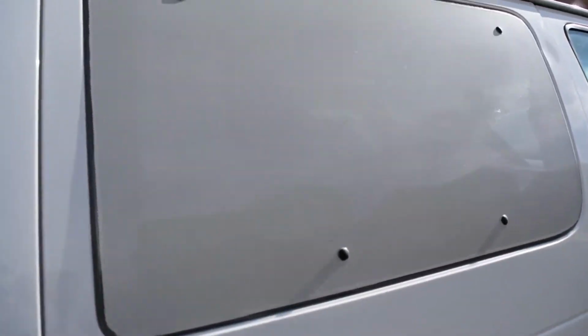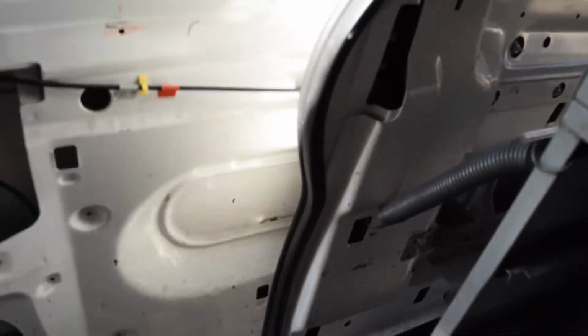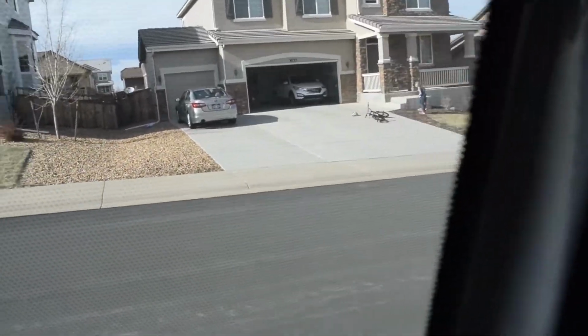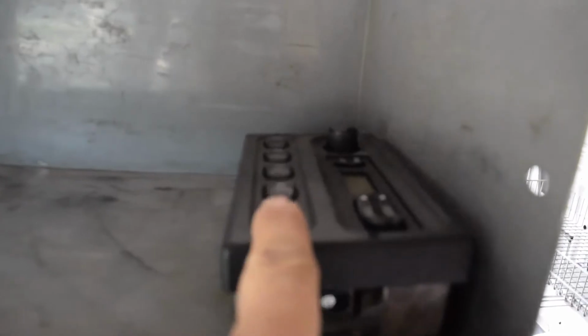And as you can see, is the vinyl. You cannot see in, but you can definitely see out. This is actually looking out that window. So, I mean, you can see out easily, you just cannot see in. So, here's the factory radio with it. And then here's a look at the racks.